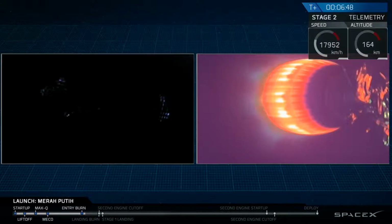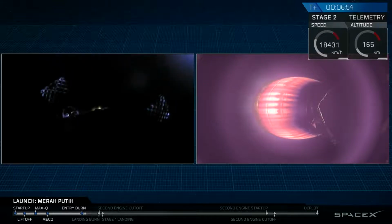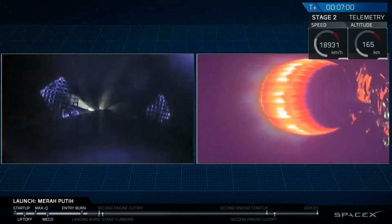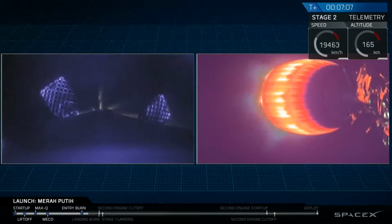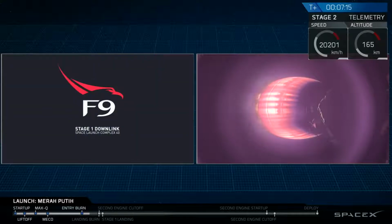Stage 2 continues to follow a nominal trajectory. So what you just heard there, stage 1 entry burn has concluded. Stage 2 is still looking beautiful. We're gonna have that landing burn, that last and final burn on stage 1. It's gonna begin at about a minute or so. And then as I mentioned earlier, just a couple seconds after that, we're gonna have SECO 1. Stands for second engine cutoff 1.